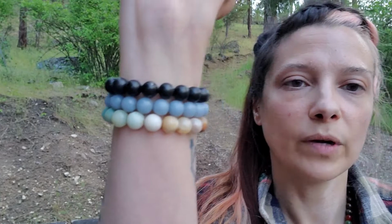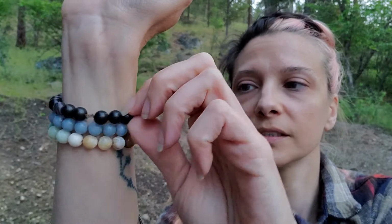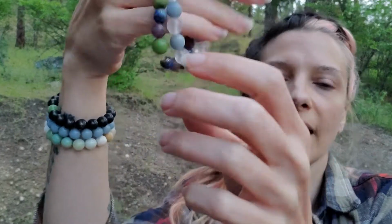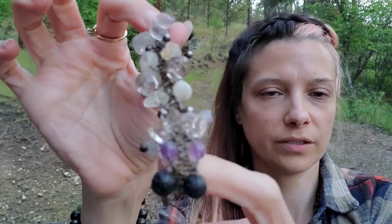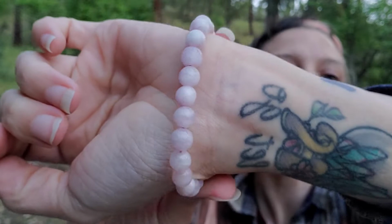Besides my other bracelets. I didn't bring all of my bracelets, but I've been wearing my Amazonite, Angelite, Shungite. It also has a piece of jade and lepidolite on it. And I have this one with lepidolite, lapis, jade. This one is rose quartz and angelite. I have this one that has citrine, smoky quartz, clear quartz, amethyst, and lava beads. Another angelite. And when I was in Arizona, I bought this kunzite bracelet.